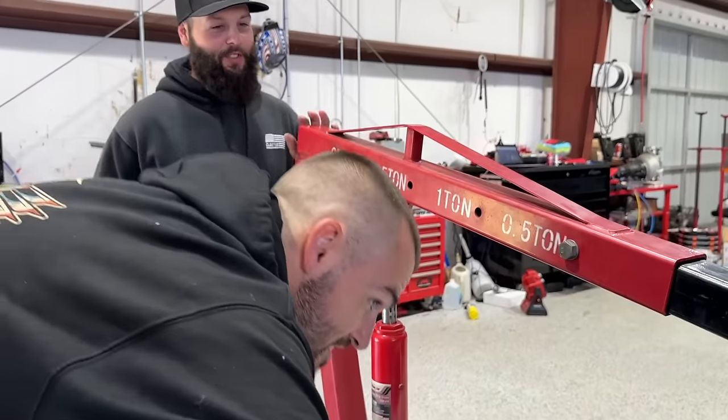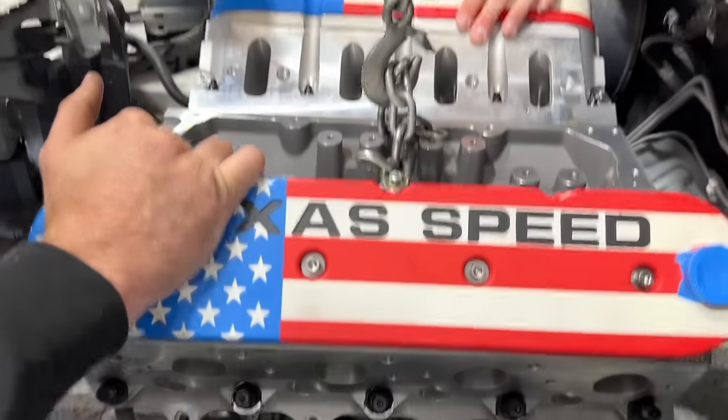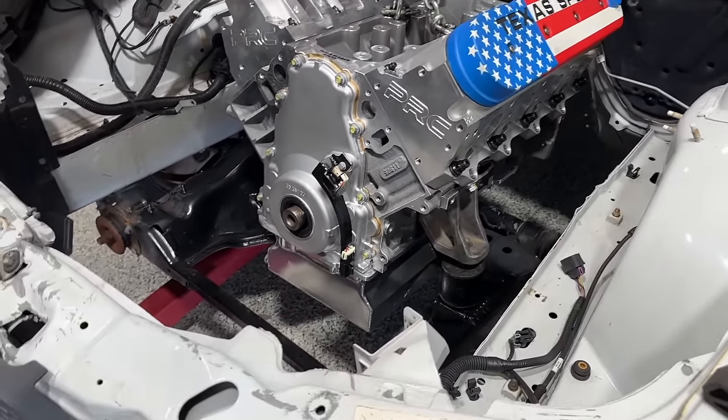Old jack stand smooth fingers. Those same hands you used to hand launch RC planes with? Absolutely, dude. There you go. Pull up. Jeez Louise, dude. All right, that's way better. Really got her. Fits right down through that hole, that's for sure.